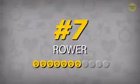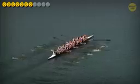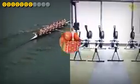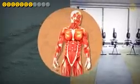Number 7. Rower. Both rowing in the open water and on a rowing machine are great calorie burners, affecting all the muscles in your body. The right technique is the key to success with this exercise. When you row just with your arms, you're exposing your upper body to too much pressure and can injure your back and shoulders. Try to split your efforts in a proportion of 60% going from your legs and the remaining 40% from your core and arms.